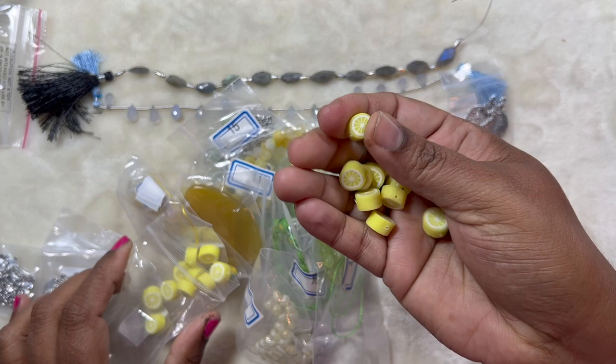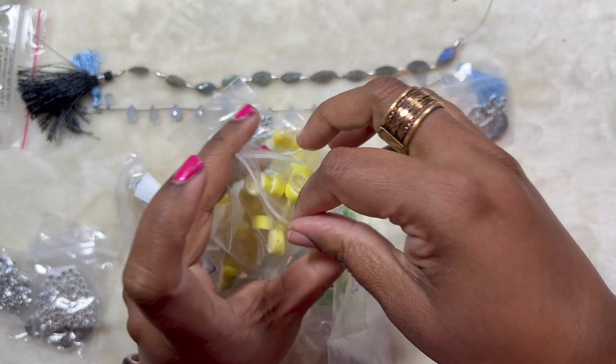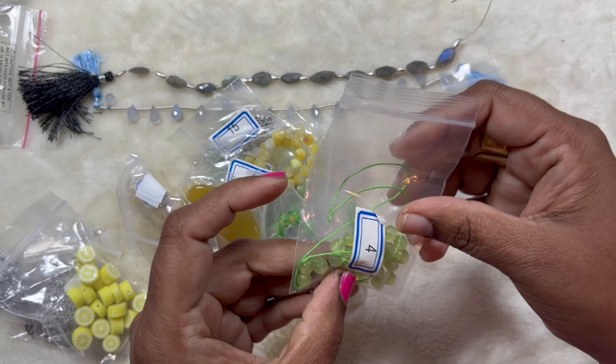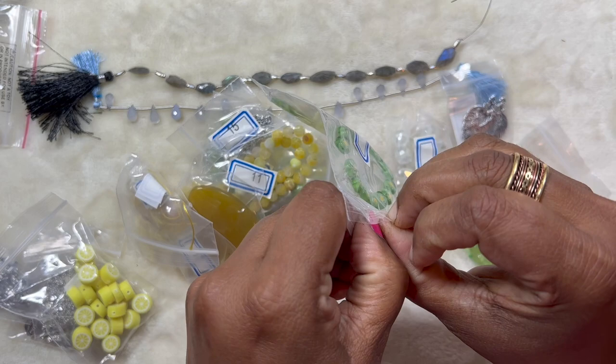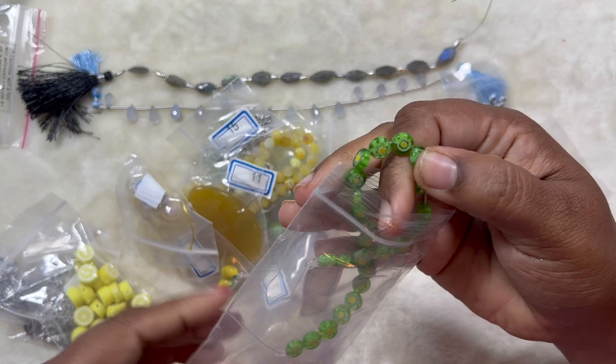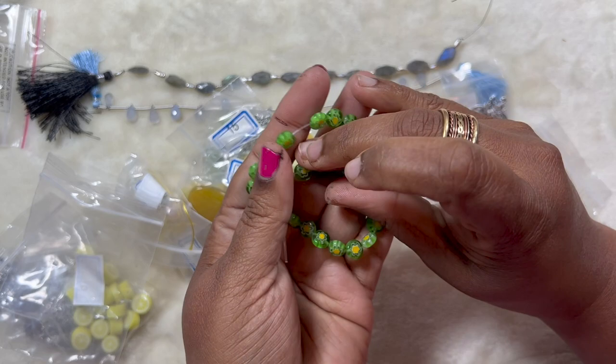Nice. I have never received this box for some reason. I don't know why. And then we have this. I think this is a peridot, which is probably 6 millimeter faceted. And these ones are millefiori beads. That's what they call this, I guess. But a nice green and yellow combination. So very nice and summery and fresh. That's the word I'm looking for.